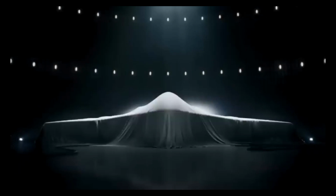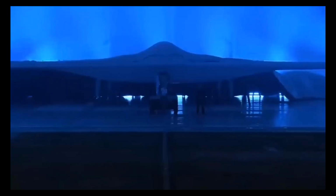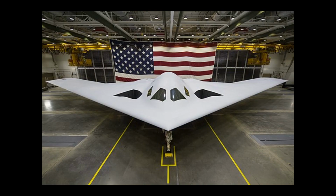Size. The B-21 Raider is smaller and lighter than the B-2 Spirit. The exact dimensions of the B-21 are classified, but it is estimated to have a wingspan of about 130 feet, compared to the B-2's 172 feet. The B-21's smaller size may reduce its radar cross-section and make it more stealthy.